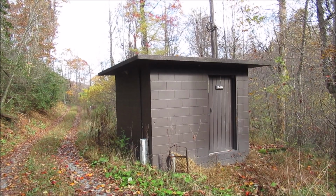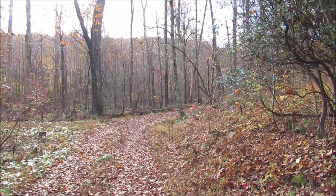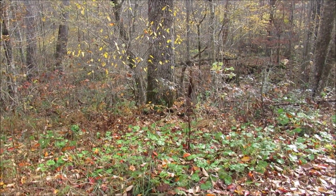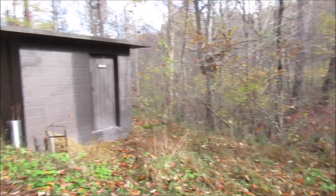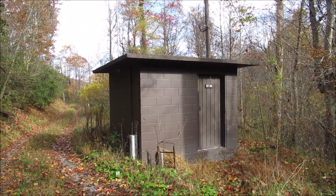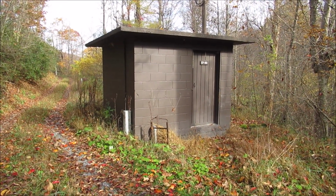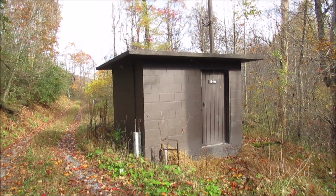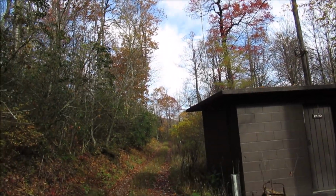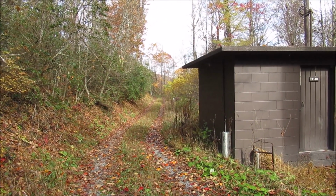Four-tenths of a mile into my hike, I'm down to 2780, and that's where I came from, down that way, from that direction. Ivy Creek is right over here, and not sure exactly what that is. It's got electrical power going to it. It might be a pump house to pump water up to the Loft Mountain Wayside. And then the electrical power continues on down this way with the road. So let's go down here to the road until we get down to the end.